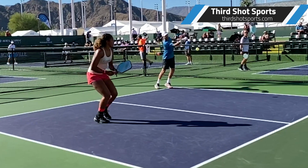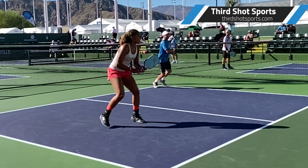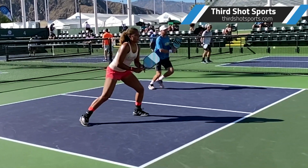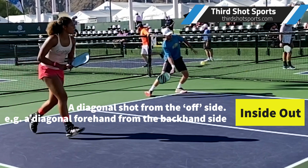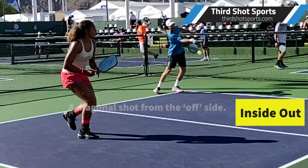Now Morgan Evans has a solid backhand drop and drive, but really likes to use that forehand, especially with a little bit of side spin. So you see how quickly he gets over. It's a little bit of an inside out shot, meaning he's coming across the back of the ball here. A little bit of side spin on this as he hits his forehand diagonally.